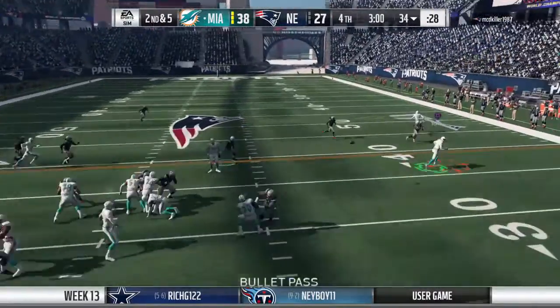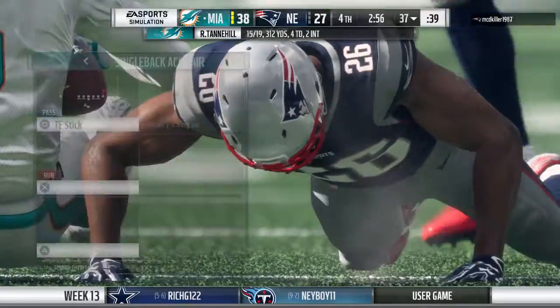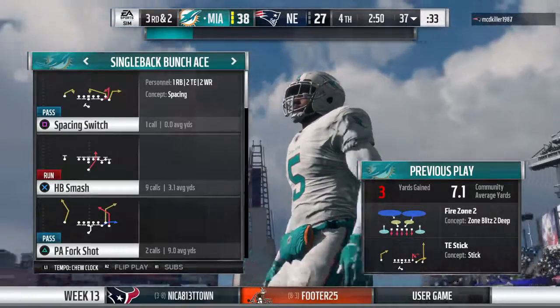Throw on second down is Tannehill. It's a short one here, complete to his tight end. And he'll be brought down right around the 37. Only 3 yards on the catch. It's third down.